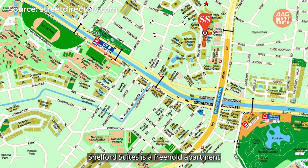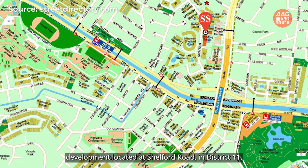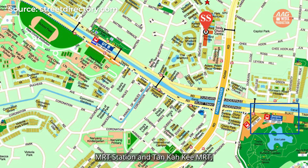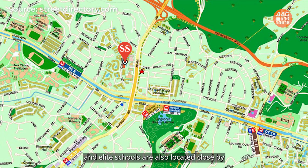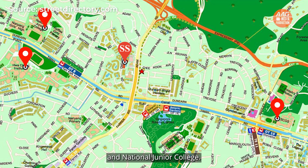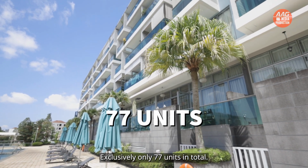Shelford Suites is a freehold apartment development located at Shelford Road in District 11. This is only a few minutes walk to Botanical Gardens MRT station and Tan Kah Hie MRT. And elite schools are also located close by. Some examples are Hwa Chong Institution, Chinese High School, and National Junior College. Exclusively only 77 units in total.